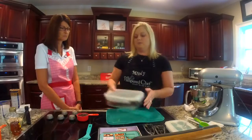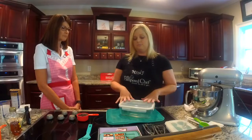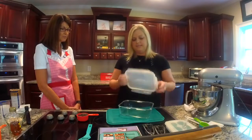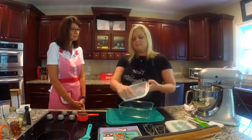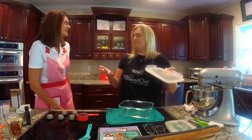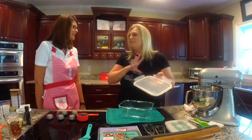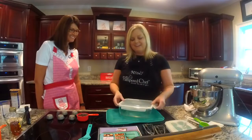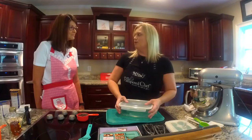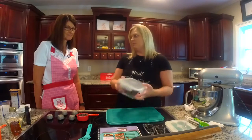I like to store them in the leak-proof storage containers. These are awesome. I don't know if you've seen these before, but they're glass containers, and they have a plastic lid, and it has a silicone seal around the edges. That seal keeps everything fresh, keeps the mold out, keeps everything that you want in and everything that you don't want out. Yeah. And the cool thing is, because it's leak proof, if you put this in a picnic basket or a cooler, it's not going to leak out if it gets jostled around or flipped over or something.